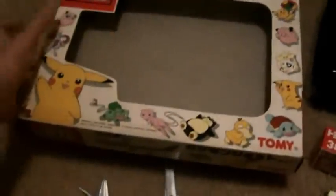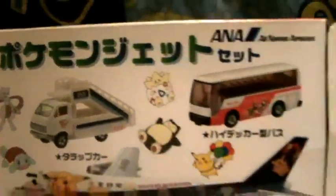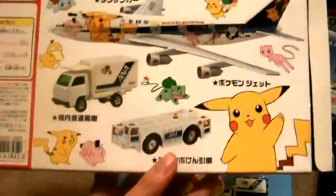I'm not sure, it doesn't have a year printed on it, so I really don't know how old it is. It looks kind of old, but I really don't know.